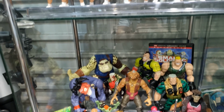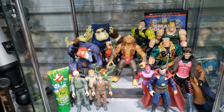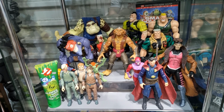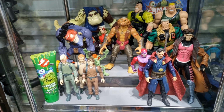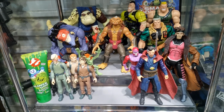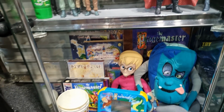And then more of a mixed bag here. So we've got some Small Soldiers, we've got some Ghostbusters stuff. I was happy to be able to help Dean out with Winston because we've got the trio of Ghostbusters there with a notable absentee. So Winston is coming to this shelf. Thank you very much for that one. That's all right, mate. And then tell us about this Page Master stuff.